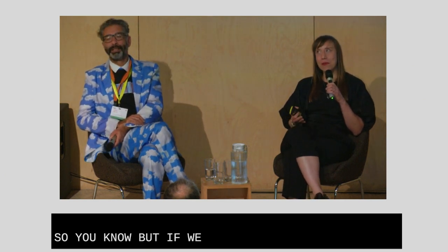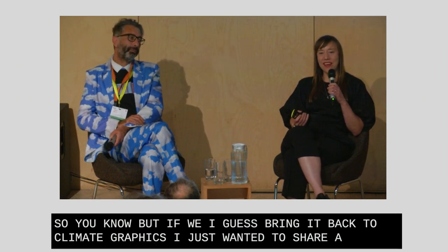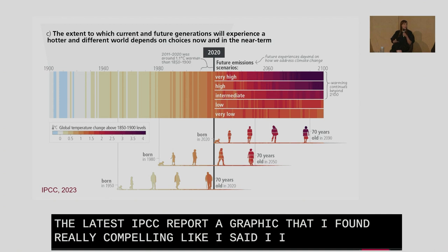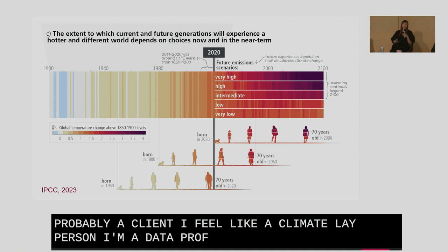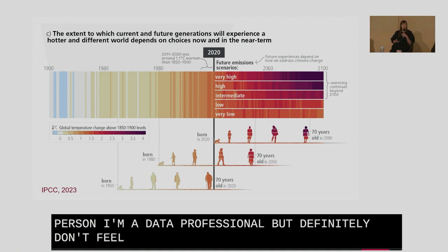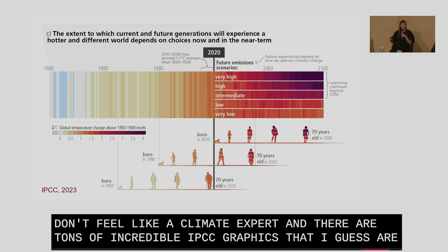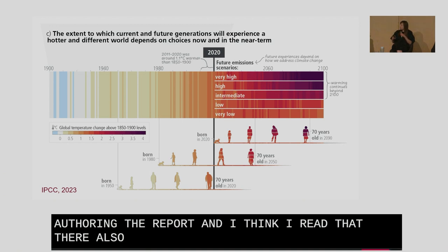But if we bring it back to climate graphics, I just wanted to share, from the latest IPCC report, a graphic that I found really compelling. Like I said, I'm probably a climate layperson. I'm a data professional, but definitely don't feel like a climate expert. And there are tons of incredible IPCC graphics that are co-designed with the scientists who are authoring the report. And I think I read that they're also user tested with the Tyndall Centre.